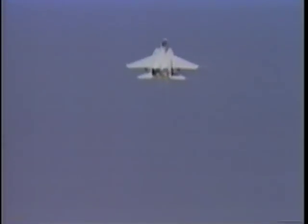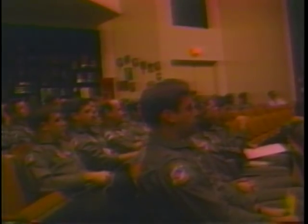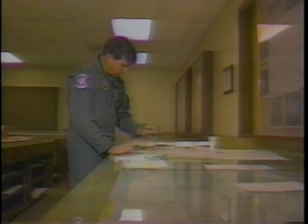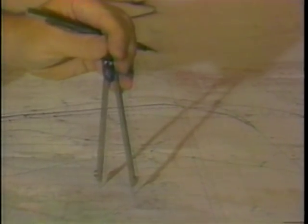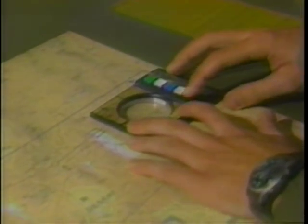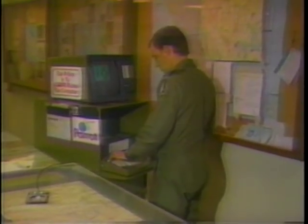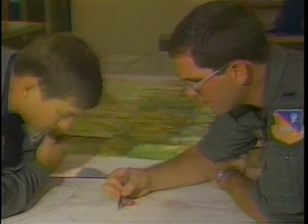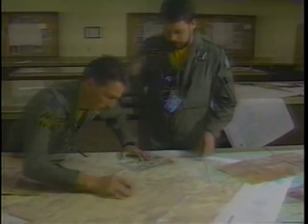The composite force exercises that we run at Red Flag are run in other places in some ways. However, we have the unique opportunity here to run them on the best overland range that exists anywhere in the world today. Additionally, this overland range here at the Tactical Fighter Weapons Center is highly instrumented and extremely sophisticated in order to be able to provide feedback to the air crews, measuring their effectiveness in how they accomplish their missions and how they accomplish their mission objectives.